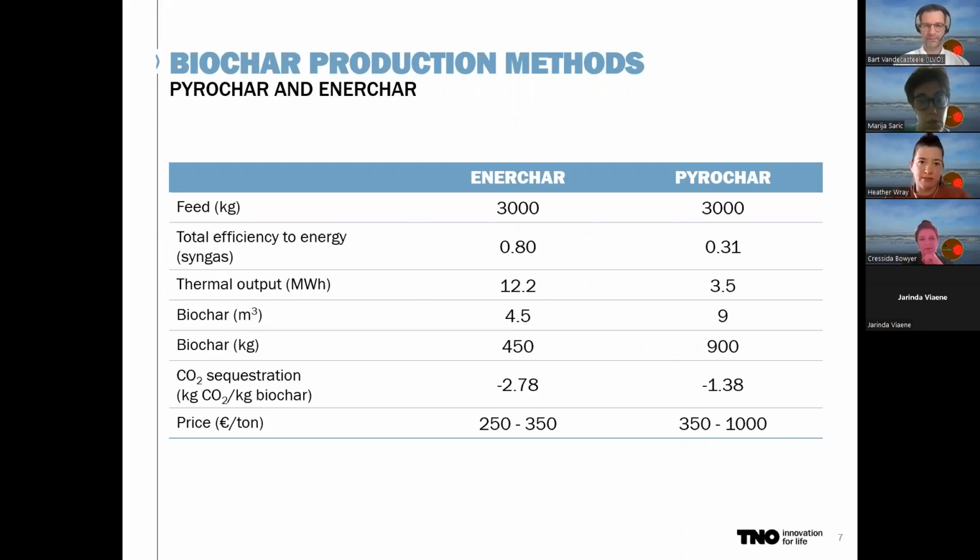So as we mentioned, we have two different methods of producing biochar that we considered, and they're called ENERCHAR and PYROCHAR. And you can look here at the differences between them, but the key takeaway here is that ENERCHAR produces more energy and less biochar per same input of feed. But the stability of the biochar that's produced with ENERCHAR is better, or is longer, so it'll survive in the soil longer, with better carbon sequestration than that of the PYROCHAR.